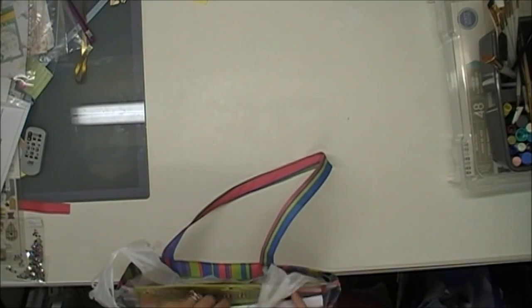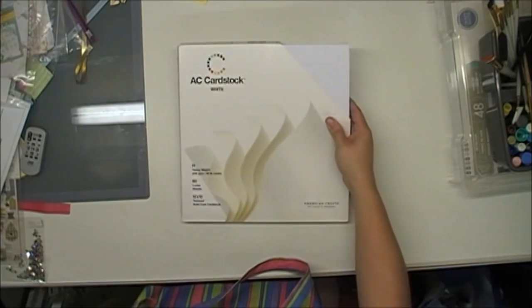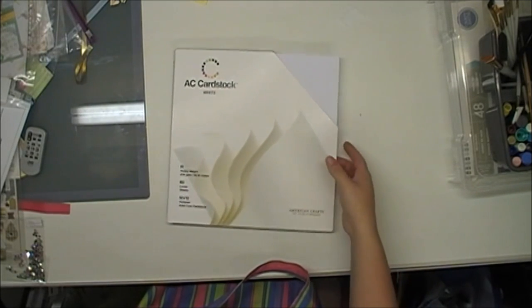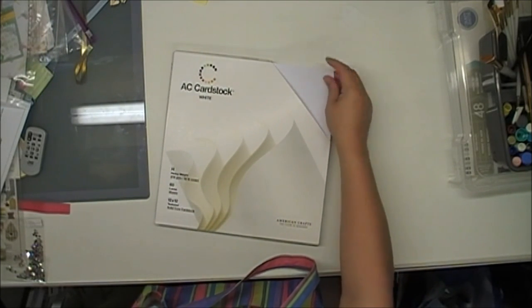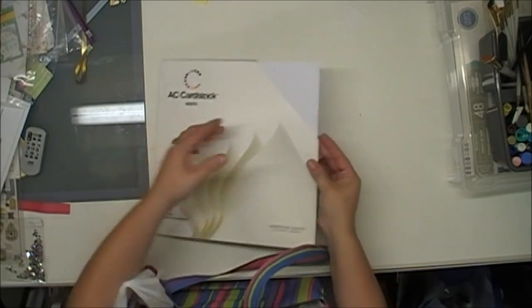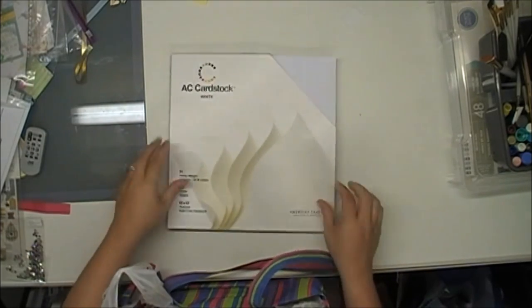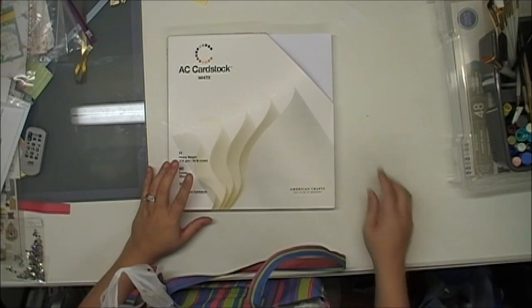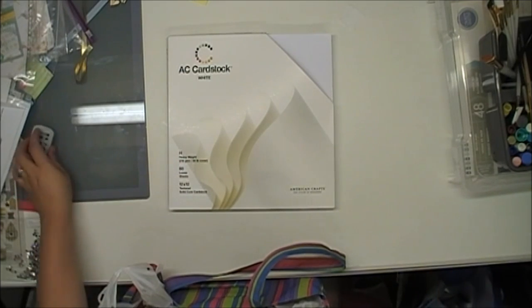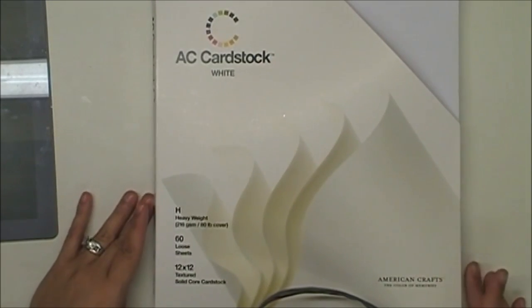At one of the first stores, of course, it had to happen. One of the first places I found this white American Crafts cardstock. It says heavyweight. It's textured, solid core cardstock, it says. There are 60 pieces in here, and I usually have to go to Michael's to buy the packs of 25 or whatever when I run out of white. And I saw these, and it was 60 for like $12.